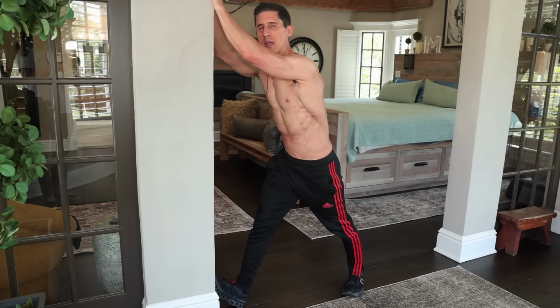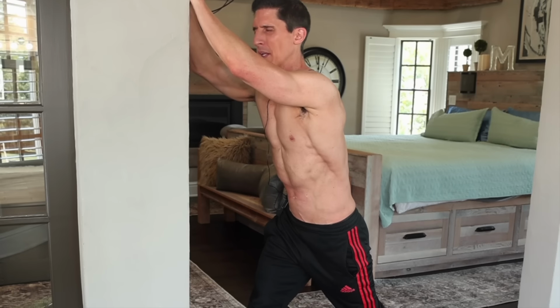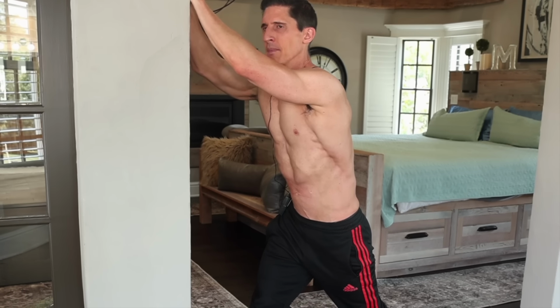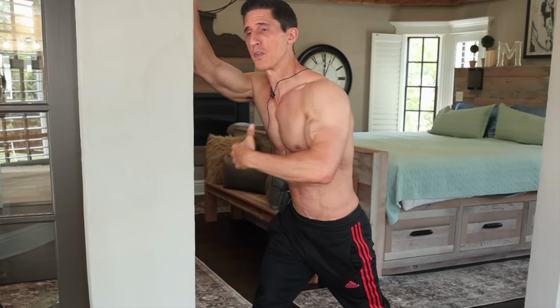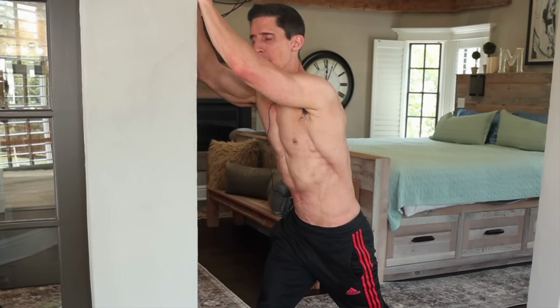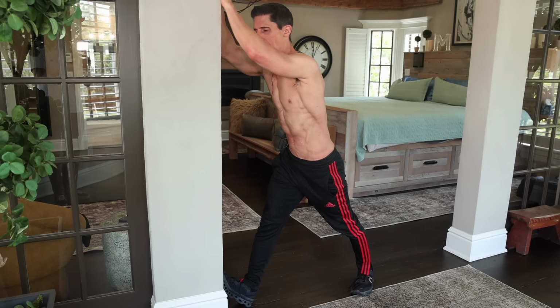Then what we want to do is hold them for about 30 seconds at a minimum, up to 60 seconds at a max, and focus on breathing. So what I want to do is take a deep breath in through the nose, out through the mouth, and if I can, sink a little bit more into the stretch after that breath, then go ahead and go for it. If you can't, you want to leave it right there, that's fine, but just make sure that you're focusing on your breathing because this is part of the whole process here, is the relaxation.